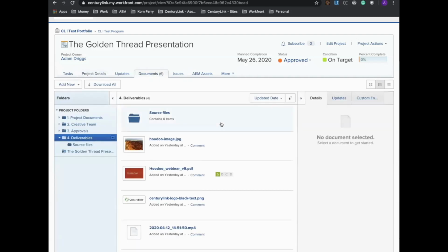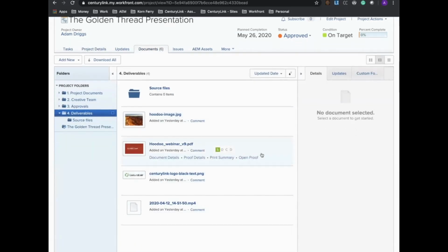All right, so as a designer, I've come in here and I've uploaded my final webinar presentation, as you can see here, as well as any of these supporting documents that have come along with that presentation. You can, at this point, leveraging Workfront's proofing tool, review and approval, attach a proof template or an approval template to my final deliverable, and then that can go through a series of approvals. So what you're seeing on my screen over here is kind of showing what stage this is in the approval process. So for this demonstration, we'll assume that all the proper approvals have been received on my final presentation, and it's ready to be sent to AEM Assets.